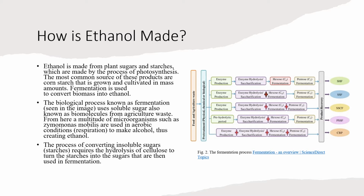The biological process known as fermentation, as you can see in the image to the right, uses soluble sugar, also known as biomolecules, from agricultural waste. From here, a multitude of microorganisms such as Zymomonas mobilis are used in aerobic conditions, also known as respiration, to make alcohol, thus creating ethanol. The process of converting insoluble sugars starches requires the hydrolysis of cellulose to turn the starches into the sugars that are then used in fermentation.